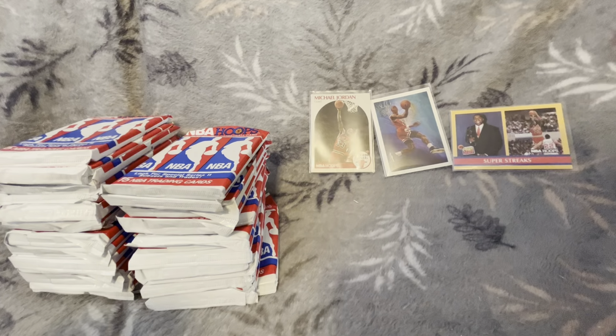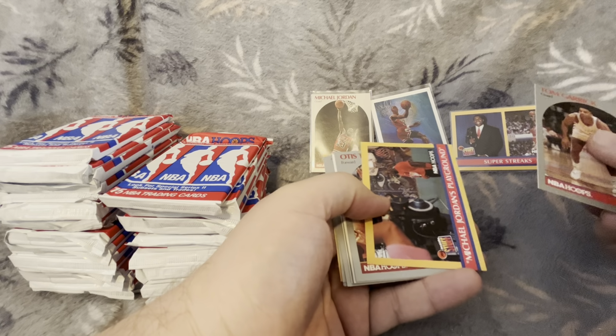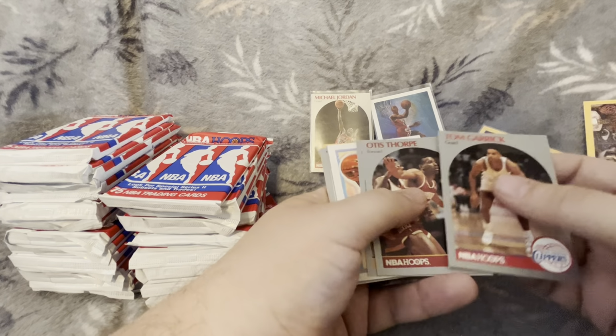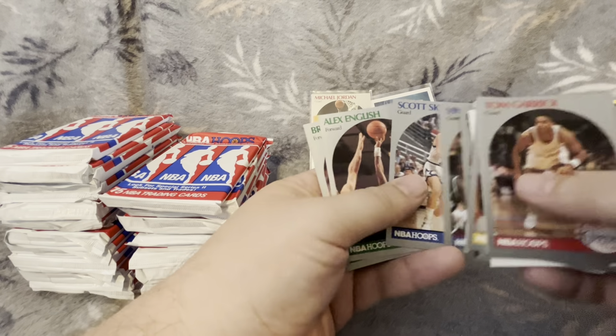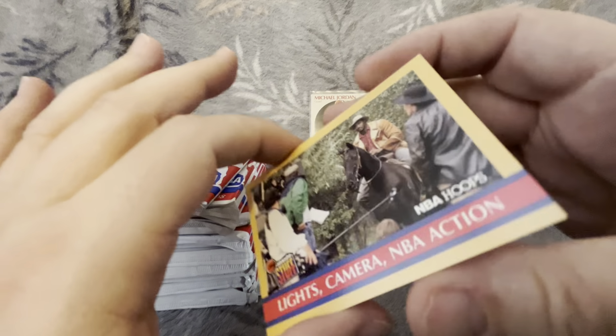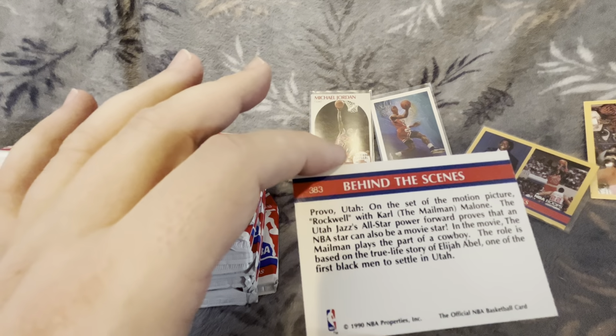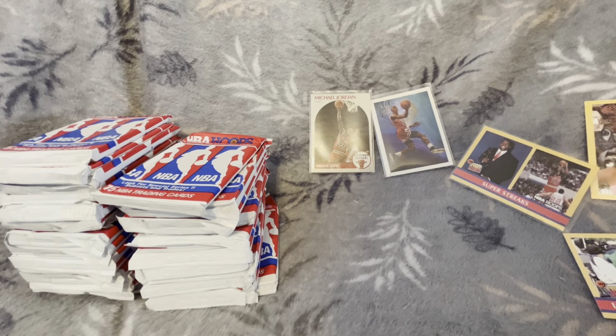Super Streaks. All right. Of course, we're going to keep anything Magic or Bird as well. Michael Jordan's Playground. Funny story. Karl Malone on the back, on the set of the motion picture Rockwell. My dad actually worked on this film with him and met him. So we'll keep that one just for nostalgia, because I know a guy who knows a guy, right?